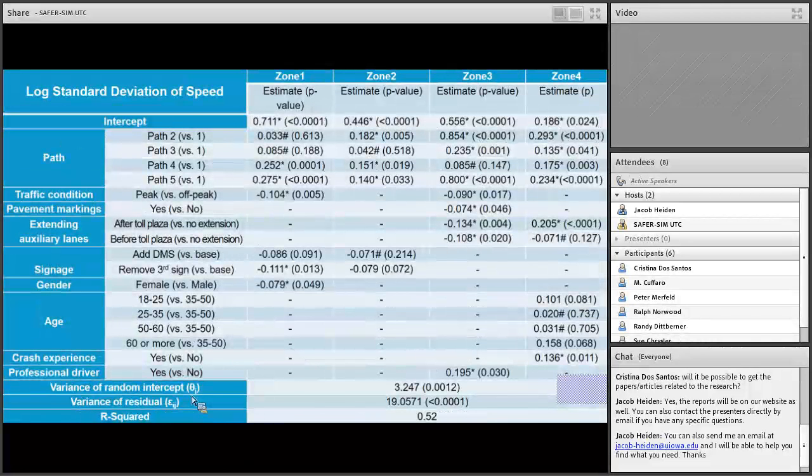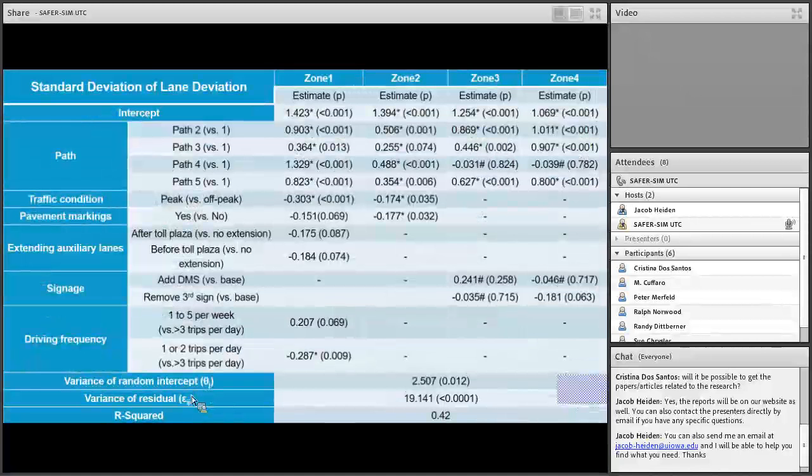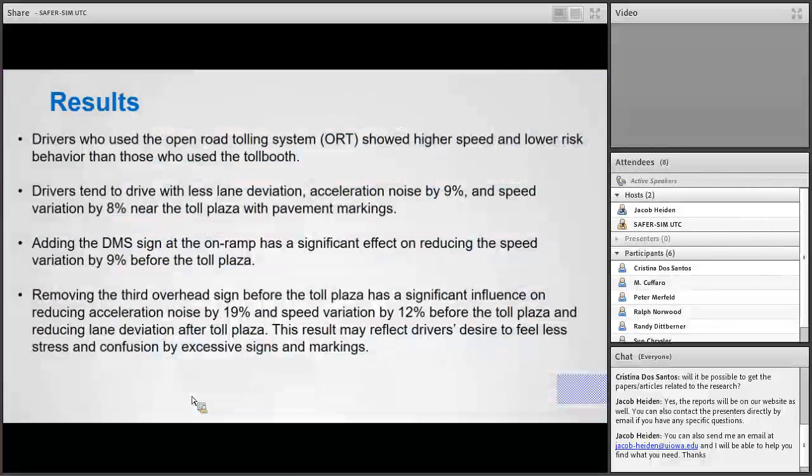I'm going to explain the most important findings in a minute. Similarly, we modeled the log of the standard deviation of speed as the turbulence factor, same idea, and the standard deviation of lane deviation, etc. You got the idea: all the same modeling methods for different locations and factors. And here are the significant results, the bottom line. I hope I'm doing well on time. Okay, great.